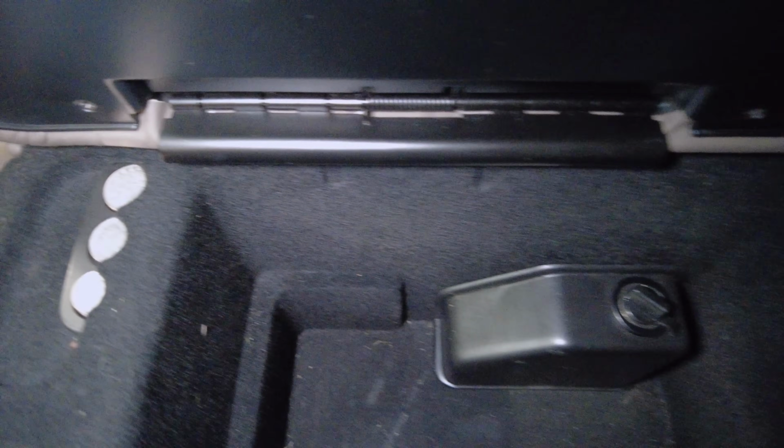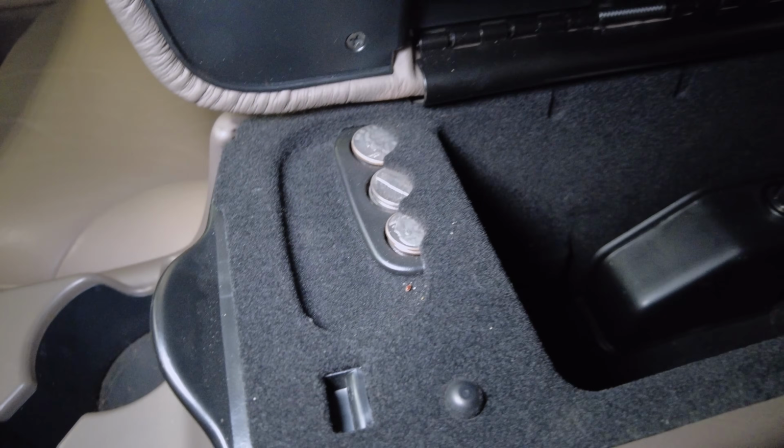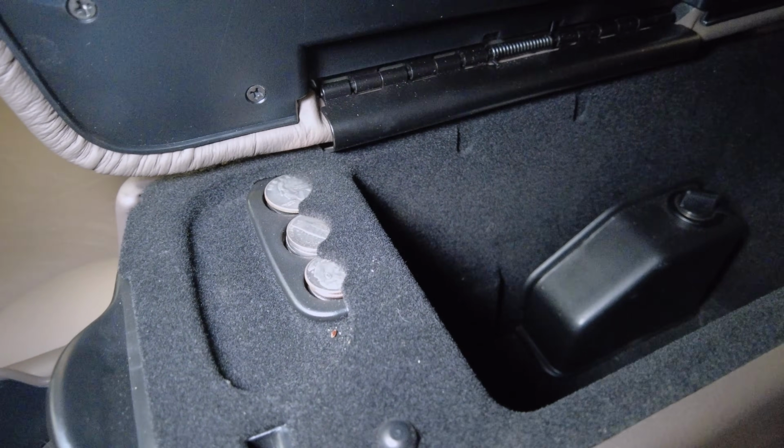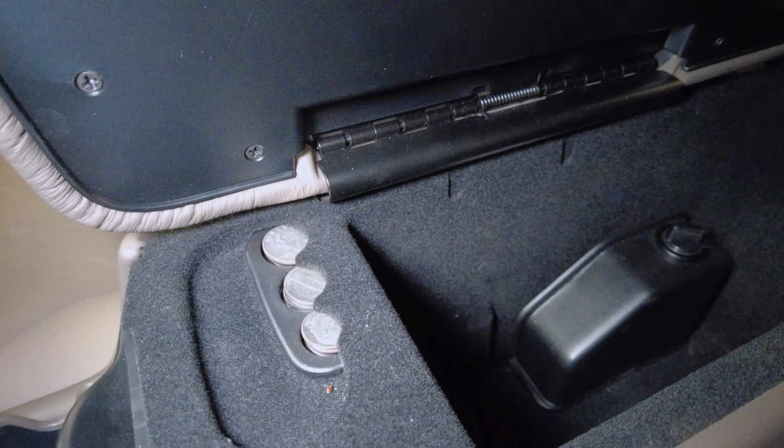Everything is in perfect shape, and oh, looks like the person that had this before has left somebody who buys this car from Eurasian Bob a few bits to get down the road, I guess, going down those toll roads.